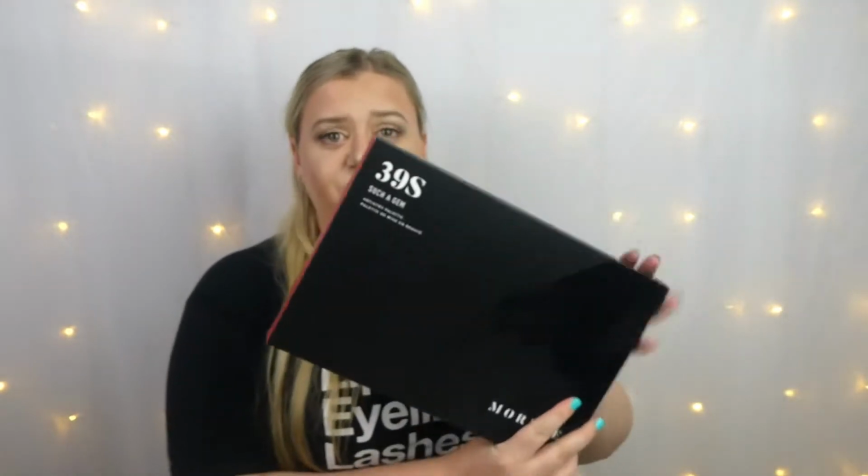So there you have it. That was what $126 went on at Morphe. I am so excited to try the 39S palette, the Such a Gem palette, the big palette, because the colors and the glitters in this are incredible. So vibrant looking. And like I've said before in my previous haul, I absolutely love anything purple because it represents Lupus, and that is just, it means so much to me, as you guys know.